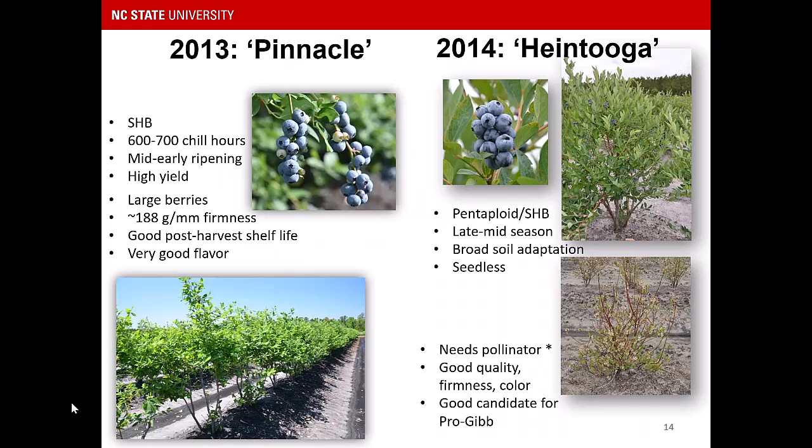And so it's essentially seedless. It does have some pollination issues, but I think it might be a good candidate for using ProGib, which I don't think North Carolina growers use much of, but I think they do in Georgia. But I put a couple of plants in my greenhouse, and so it doesn't have any pollinators, and I sprayed it with some gibberellic acid, and it produced a whole lot of fruit. So that might be something interesting to look at.